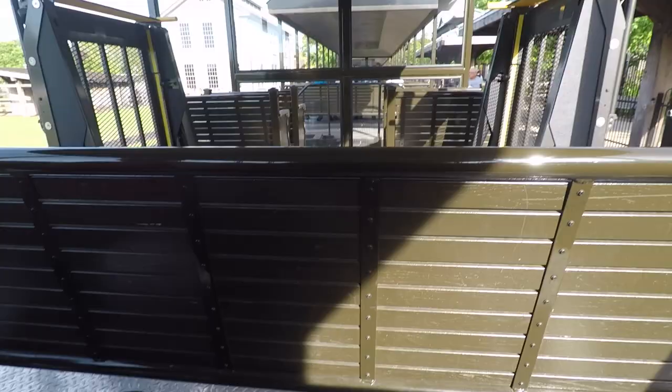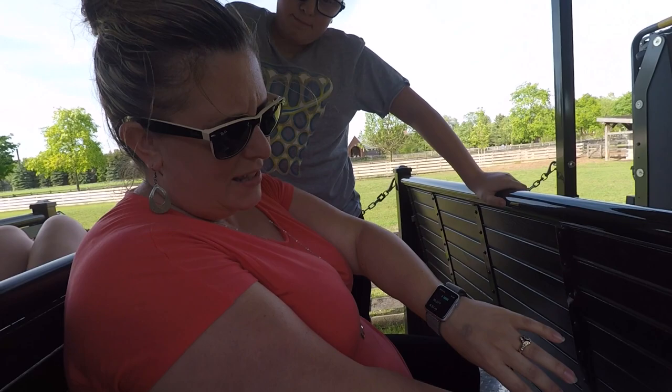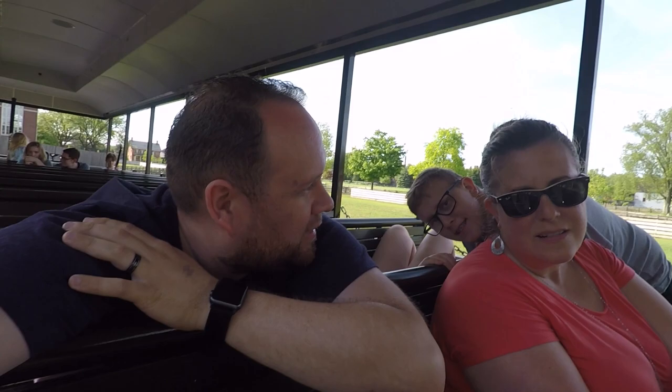Okay, so we toured all around the Greenfield Village. That's what it's called, right? I think it's called the Greenfield Village. And I walked 6.31 miles today, 13,000 steps. A lot of walking today.